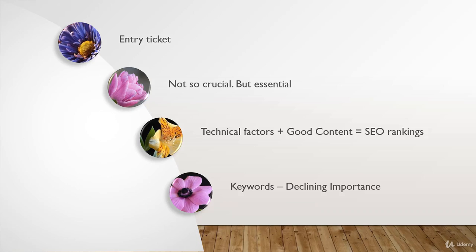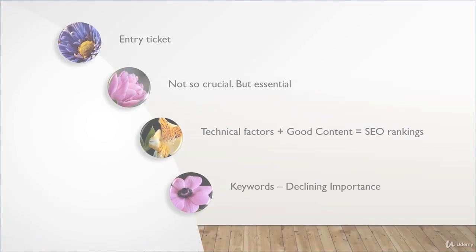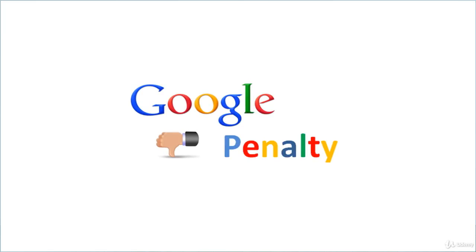I will explain this through a simple example. Some 8 to 9 years back, SEO experts used to stuff keywords in every other alternate line in the post or in the content. But after some 2 to 3 years, they reduced the number of times of keyword appearance in their post to every 50 words. In the last 2 to 3 years, the keyword appearance has been reduced further to every 100th word.